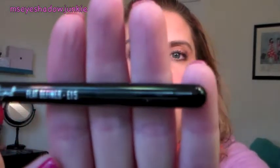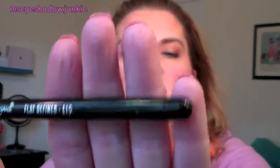Then last that I love is the Sigma Flat Definer, which I've gotten in other brands as well. They come in a lot of other brands. So it's just completely flat. And what I like to use this for, some people use it for gel liner, but I love using it for powder. So I like to line my upper line with powder.